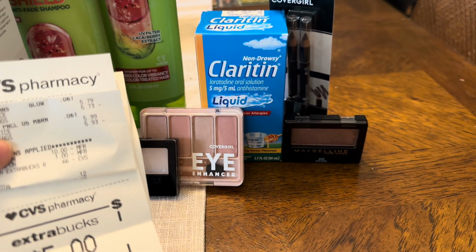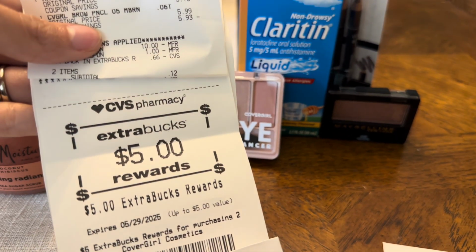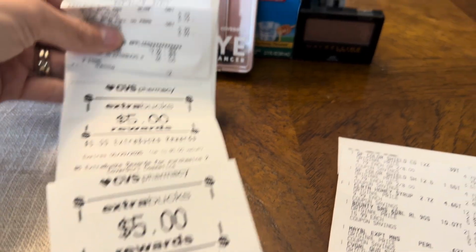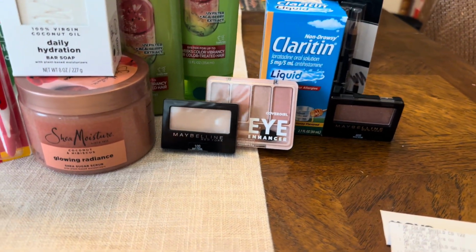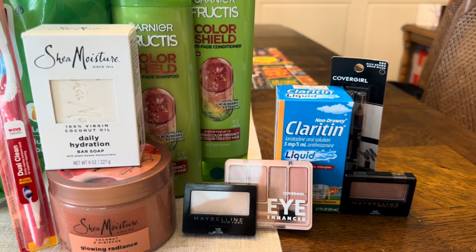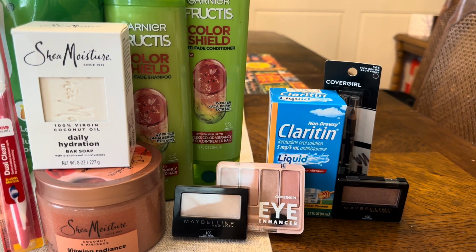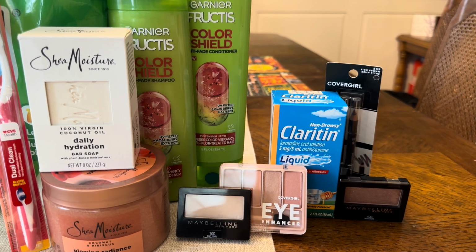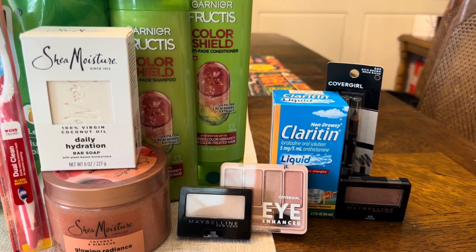So even though I used my $11 in extra bucks I just earned, I got back $5 for CoverGirl, and I got back $5 for Maybelline. So that gave me $10 right back. So on this transaction, those two items total $11.78, paid with $11 in extra bucks and the 66 cents, 2% cash back. Like I said, I only paid 12 cents out of pocket.